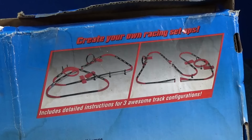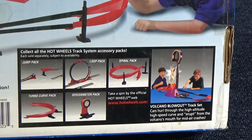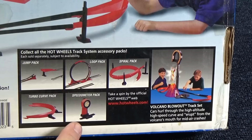Up in the corner, they do show another couple layouts that you can do, but, you know, it's a starter set. You can design your own layouts. In the bottom right, it shows some of the other starter set pieces that you can get. They were calling it the Hot Wheels Track System Accessory Packs. You have different things. I don't know if I've ever got the speedometer pack, but I definitely have bits and pieces of the others. Oh, yeah, Volcano Blowout.